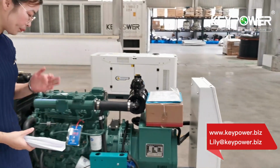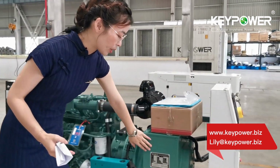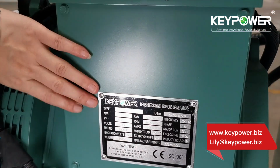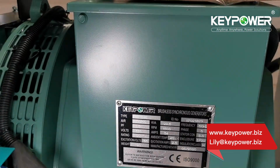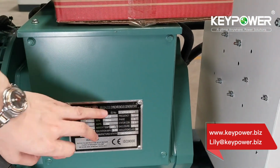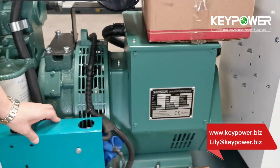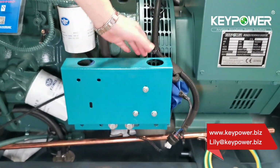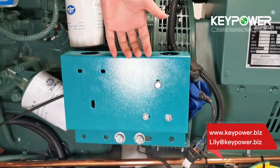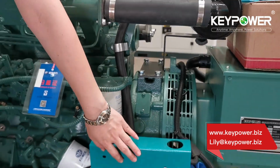And then we can see the alternator. This is a keypower brand alternator. We offer a 3 years warranty for all the keypower alternators. 20 kVA, standby 22 kVA. And the stop solenoid also carries the keypower brand name. It means that we also offer an extended warranty for it, 2 years warranty.